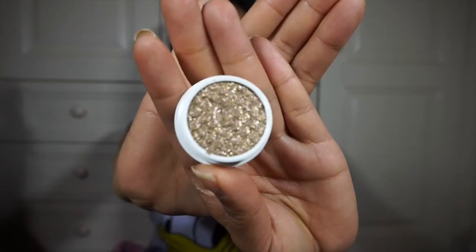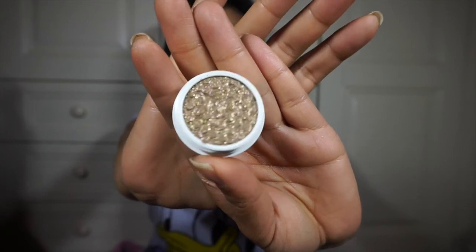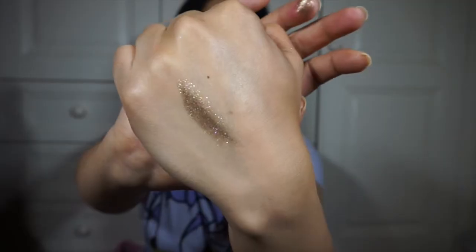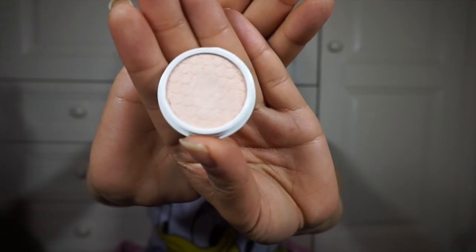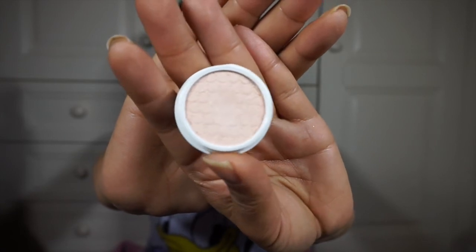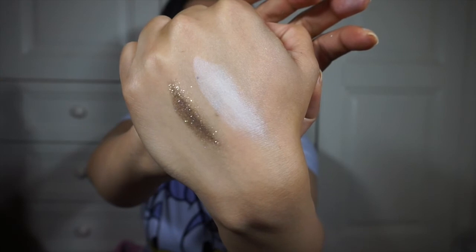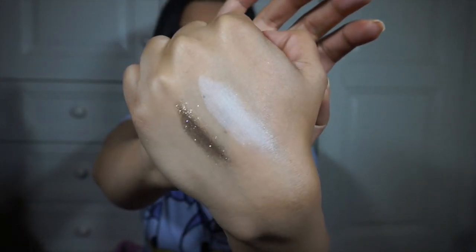So I'm going to show you all 4 of them individually. So this one is called Amira, and it's an antique gold with a lot of multi-dimensional glitter in it, as it's a metallic shadow. This one is called Onai, and it's a creamy white with blue and violet duochrome, and it's a satin. So this is obviously amazing to use as a brow bone shade. The duochrome-ness in it is quite subtle, so it's not anything off-putting.